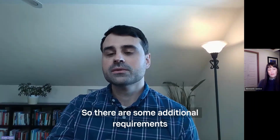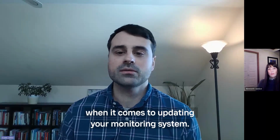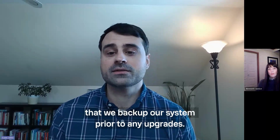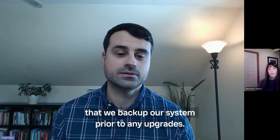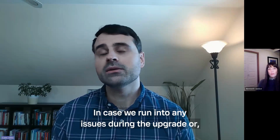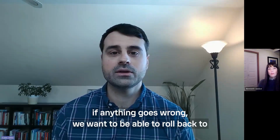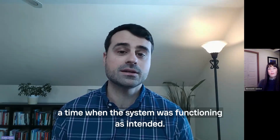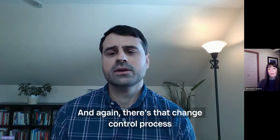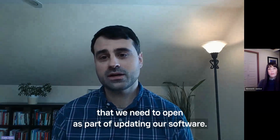So there are some additional requirements here when it comes to updating your monitoring system. We really want to make sure that we back our system up prior to any upgrades, in case we run into any issues during the upgrade, or if anything goes wrong, we want to be able to roll back to a time when the system was functioning as intended. So backing up, critical. And again, there's that change control process that we need to open as part of updating our software.